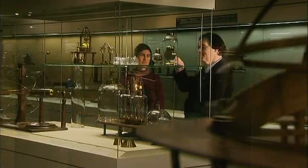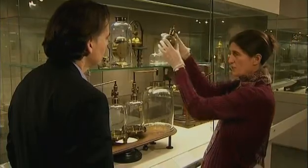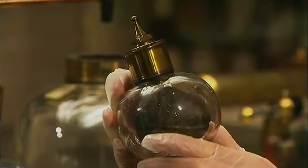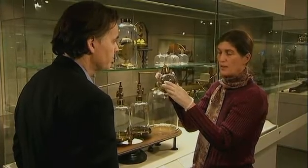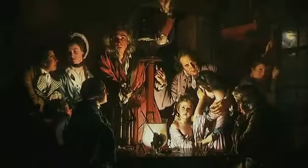I'm particularly intrigued by this object in the middle here. What was that for? Well, this is known as a lungs glass, and it avoided having to use animals in experiments. What you have in the middle here is a bladder. It's probably a pig's bladder. And this little receiver was put over the air pump. And if you evacuated the air from it, the bladder would expand. And then if you put the air back, the bladder would contract, and you could keep doing this to imitate the action of breathing.